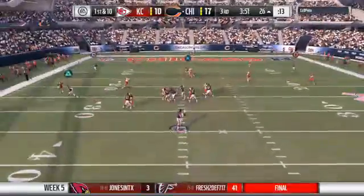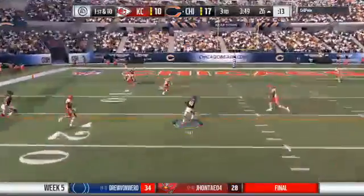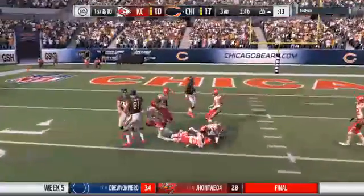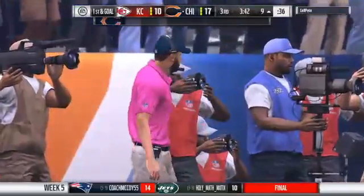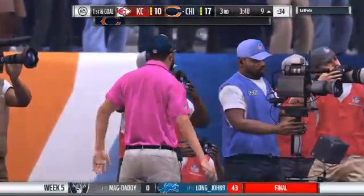They go play action. Winston finding his safety valve here. That's complete. And he gets it inside the 10 to the 9. That one good for 17 yards. And now they've got it first and goal.